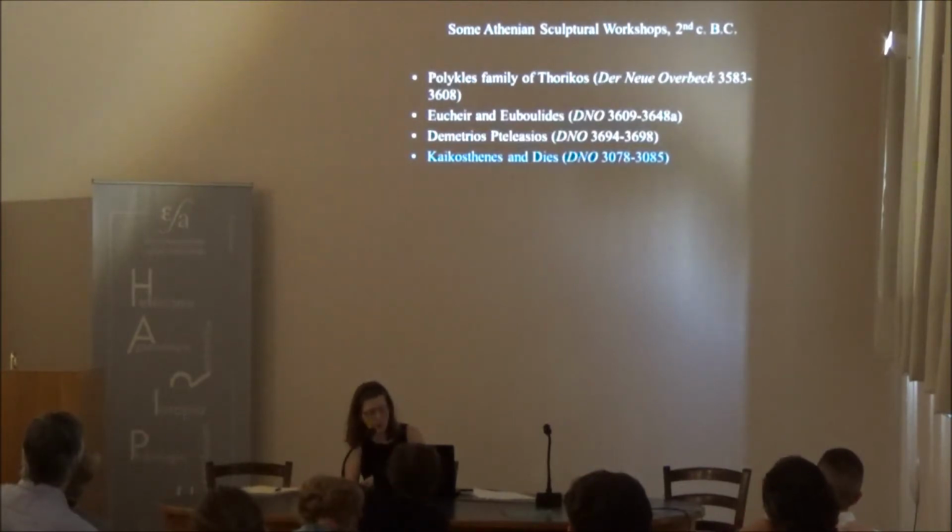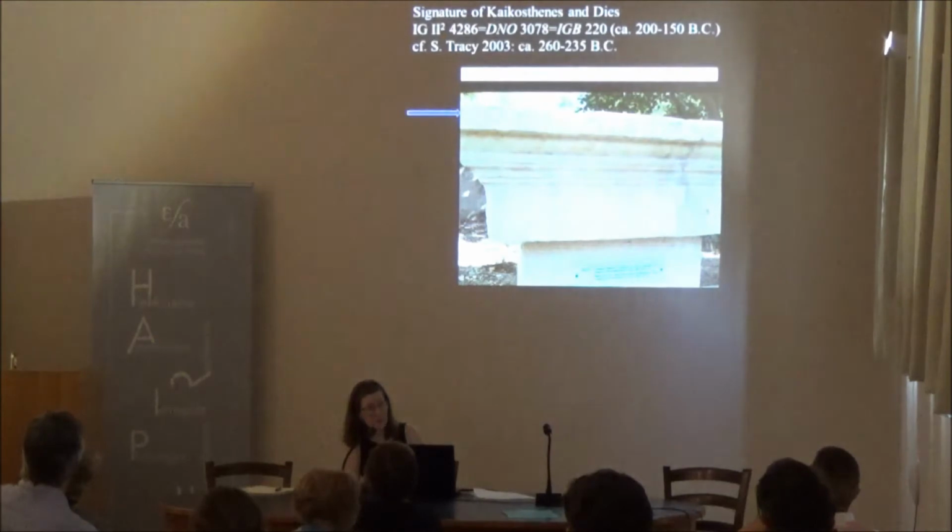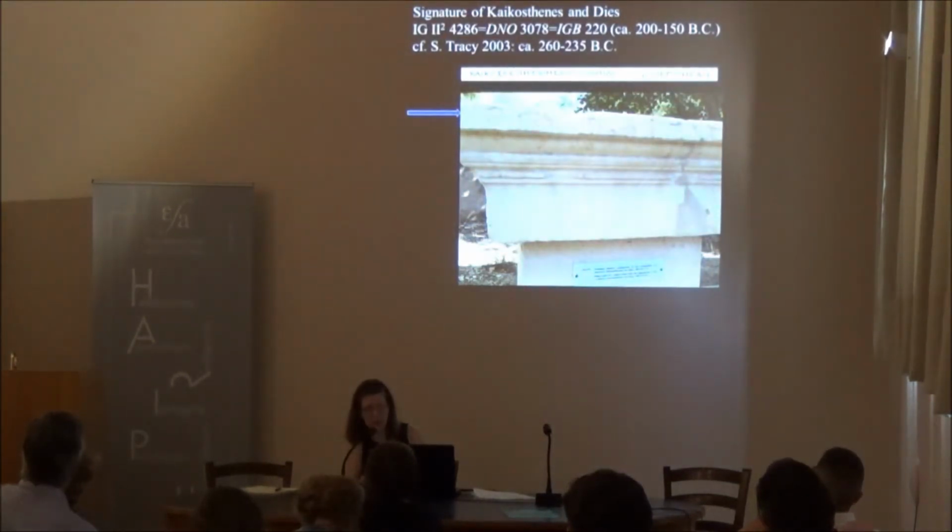All 7 of their surviving bases, all found in Athens, seem to be Pentelic, including this pillar capital found near the Theater of Dionysus. And I'm sorry it's impossible to see the inscription, but it's there. So Kaikosthenes and Dies are the ones who seem only to be using Pentelic for their bases.